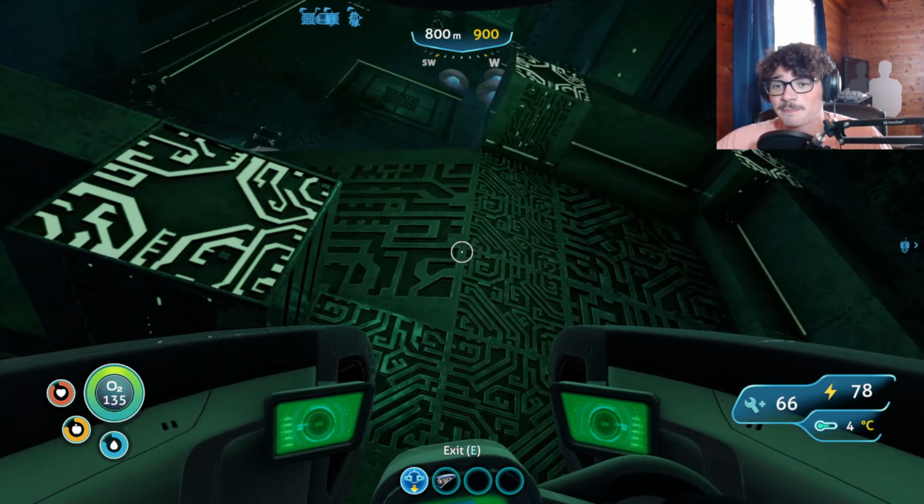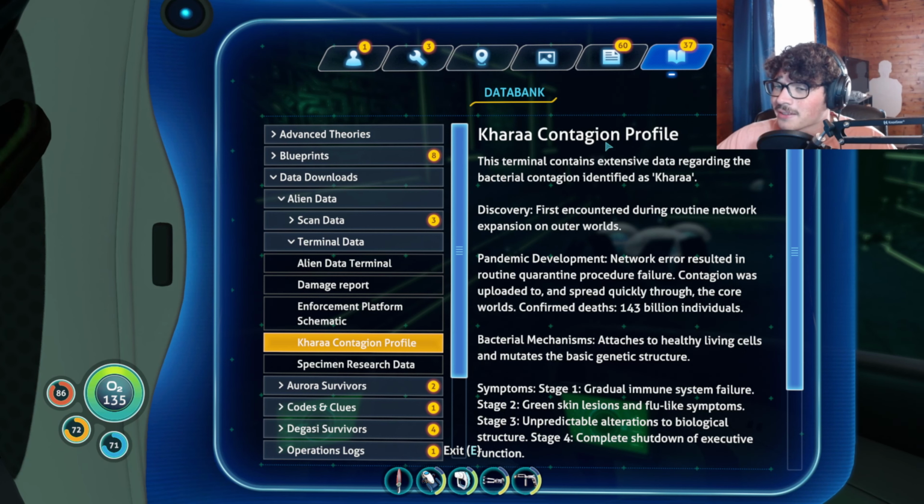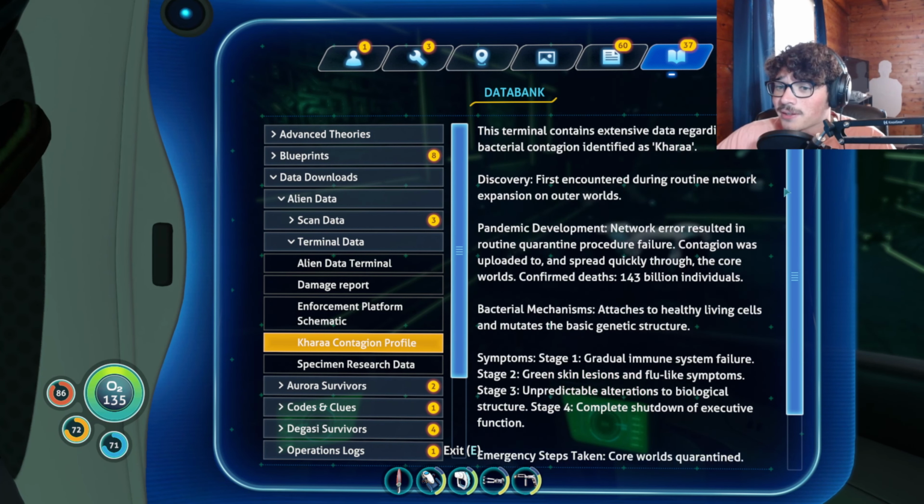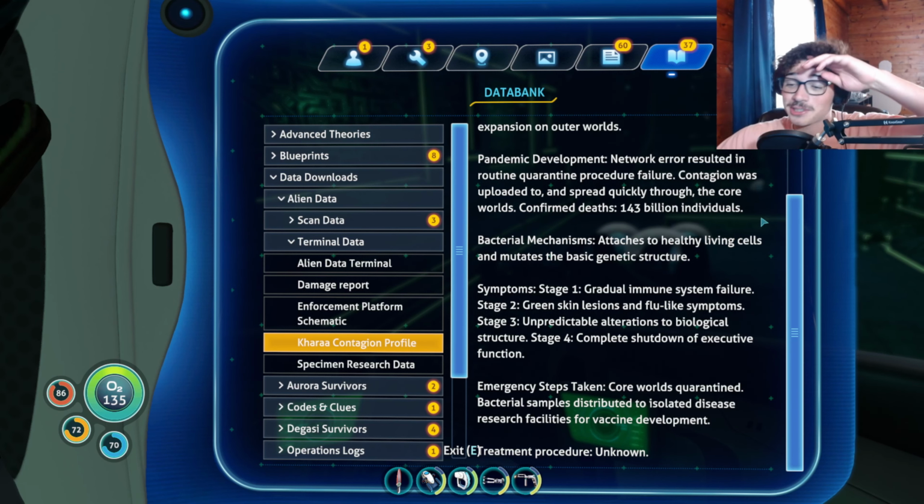I want to read that most recent one. The Kara, that's the disease. The terminal contains extensive data about it. Pandemic development? The court confirmed 143 billion deaths from the bacteria. Gradual immune system failure. Not happened yet, we're still in stage one. Our body's failing. Green skin lesions and flu-like symptoms. Unpredictable alterations to biological structure and complete shutdown. That's nothing to worry about. Treatment procedure unknown. But if we go back... Oh, did I not read about it?